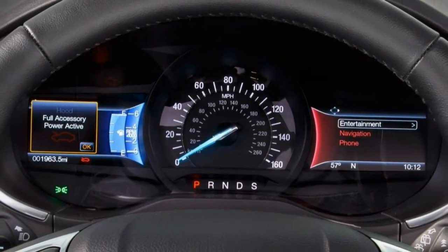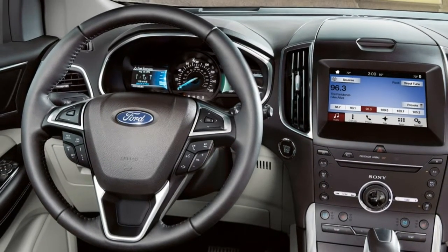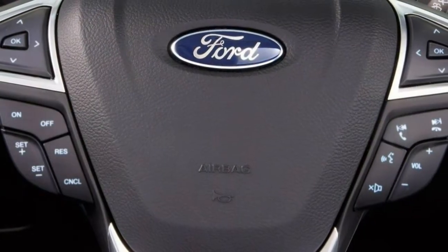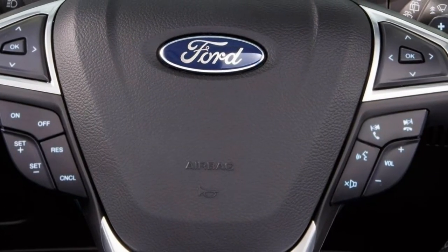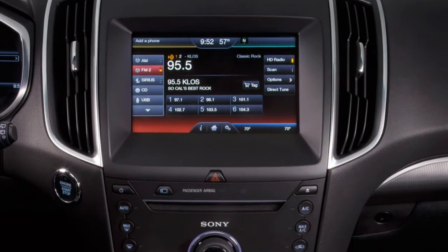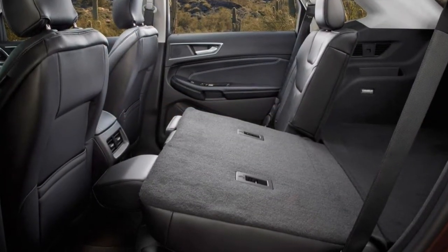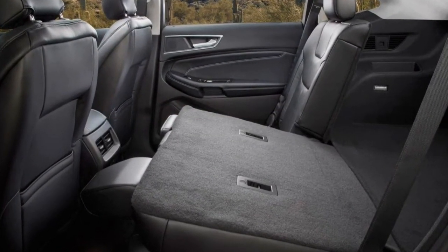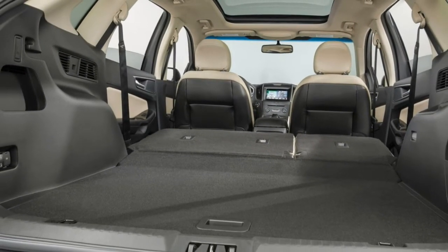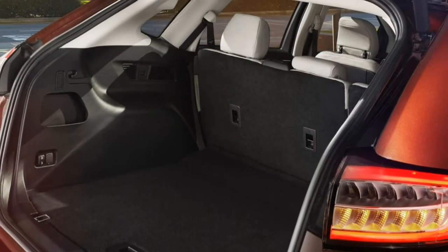Performance and MPG. The 2017 Ford Edge has 3 engine choices, all of which are paired to a 6-speed automatic transmission. Standard on every trim but the Sport is a turbocharged 2.0-liter 4-cylinder engine that produces 245 horsepower and 275 pound-feet of torque. Front-wheel drive (FWD) is standard, with all-wheel drive (AWD) available at extra cost. Front-wheel drive models utilize an automatic engine stop-start function to help save fuel.